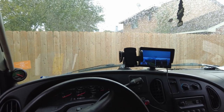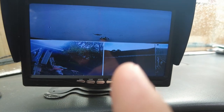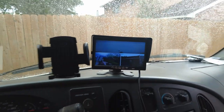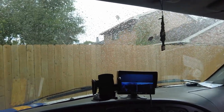So this is what my view looks like as I'm driving down the road currently. I've got my camera here so I can easily see both the left and the right side, plus the rear view camera. Right now this is just looking at the roof hatch because my patio is open. It'd be nice to add kind of a rear view mirror functionality for when I am driving and I just want to get visibility on what's going on behind me.